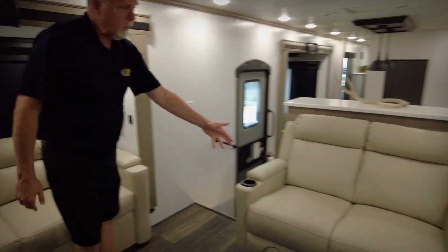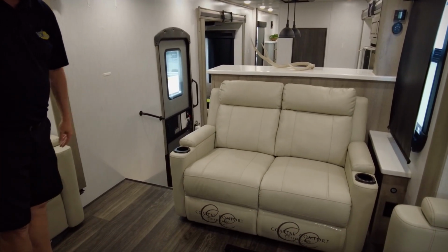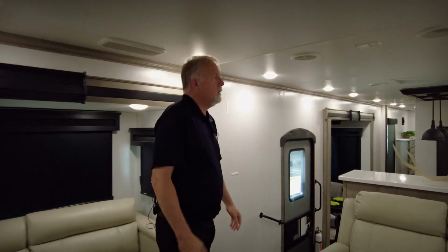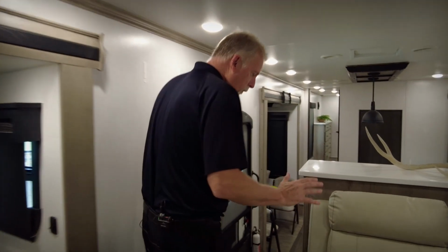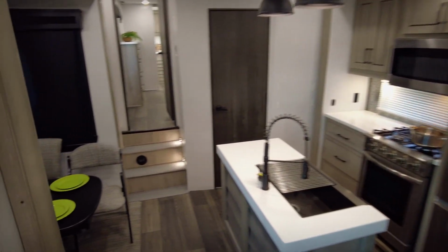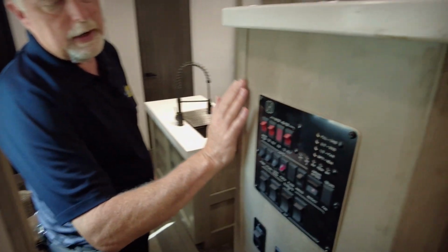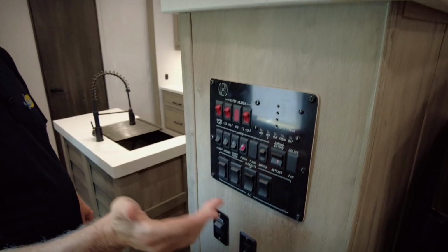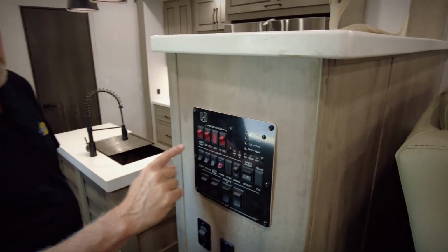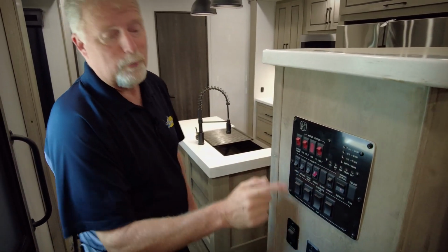Then you have what I call your theater seating. These are reclining seats, kick back, and they're straight across from the television, which makes it great, okay? So nice, simple design, clean, easy to operate and maintain. Coming back down, I missed this coming in. Everything, how to run this coach is right here. And like I said, remember what I've said in the past, RVing for Dummies, 101, everything's printed out. It tells you how to do it right here.